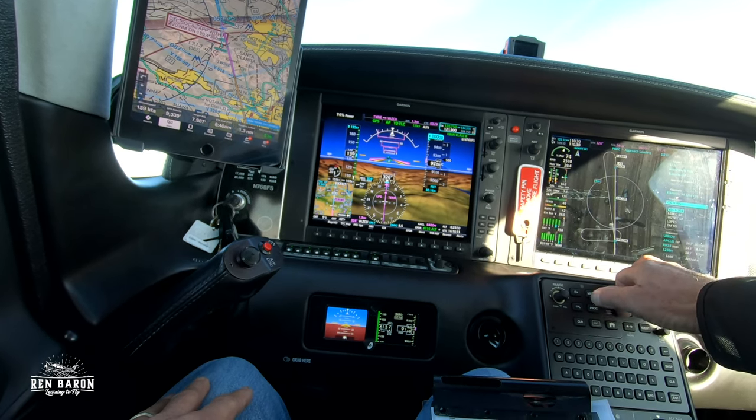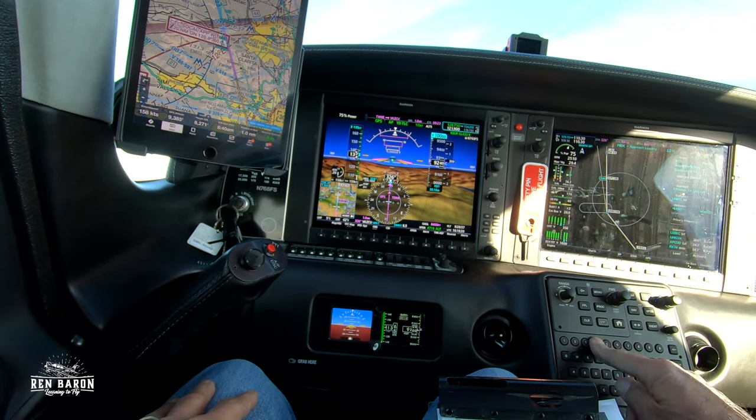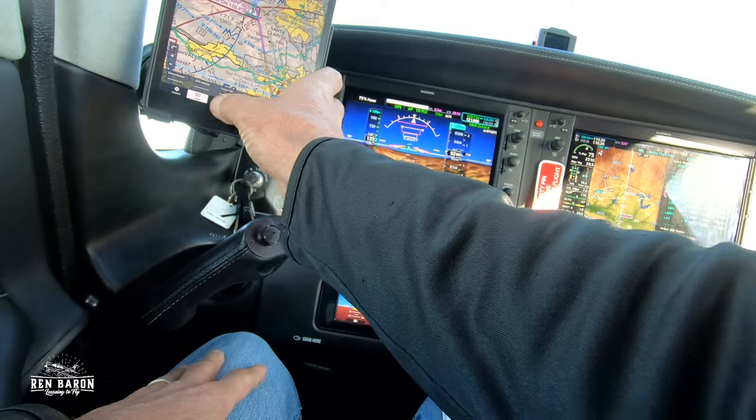Minimums are going to be 840, I recall. Enter, enter. Okay, so those are loaded. Let's go pull up our plates, load the route. Plates.